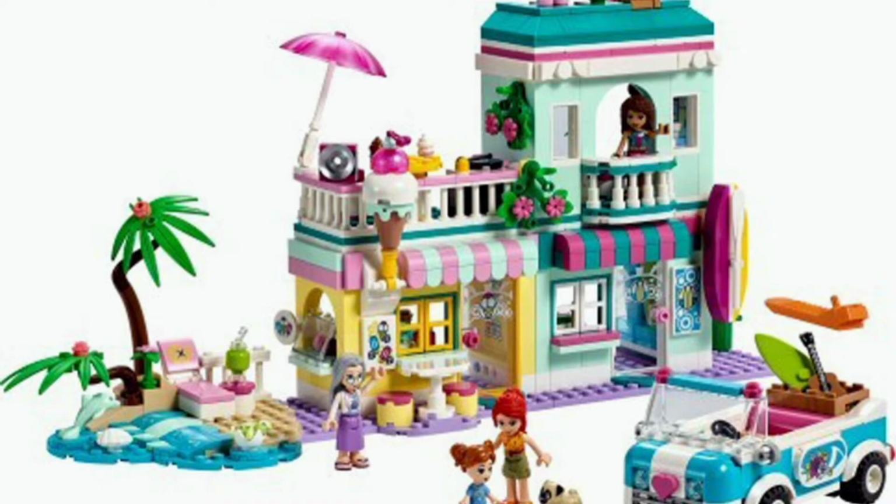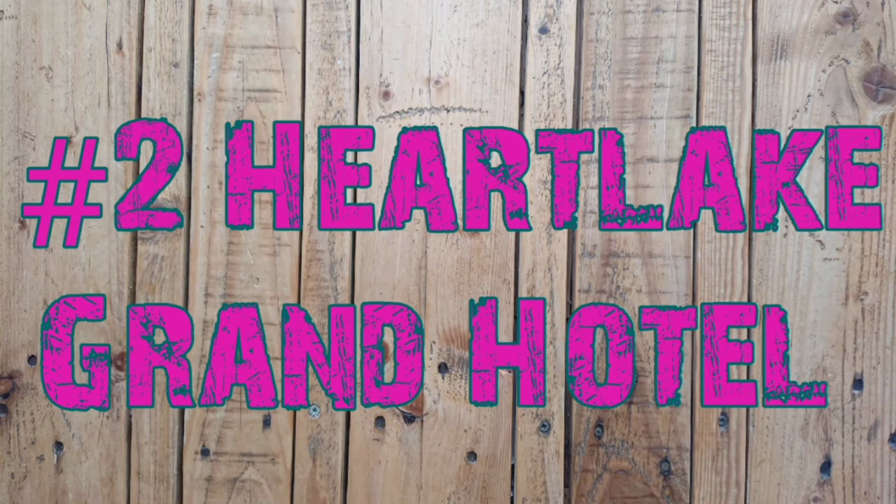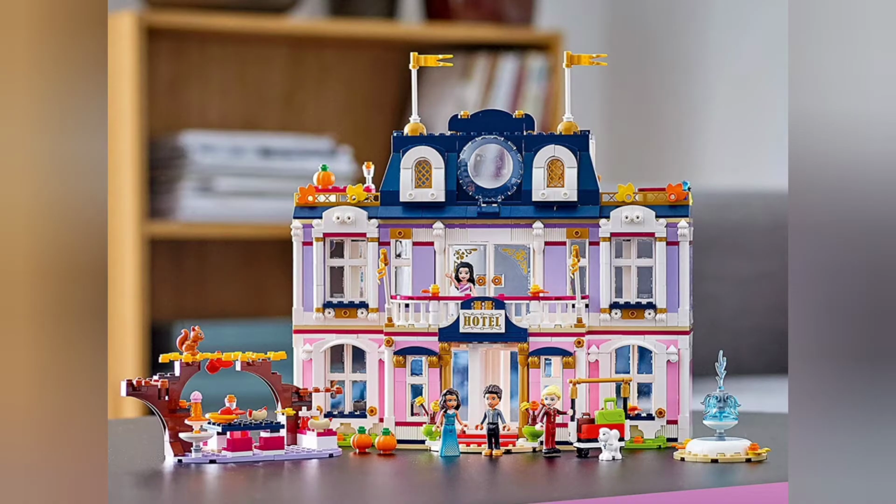Now, number 2, the Heartlake Grand Hotel. It's set 41684 with 1308 pieces.